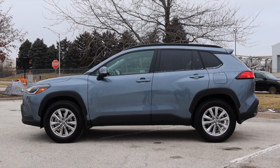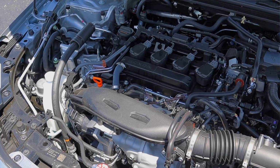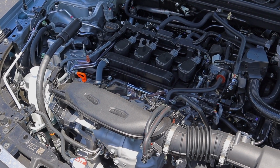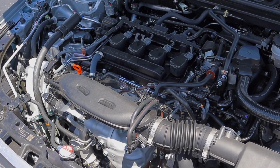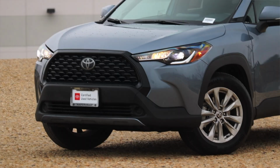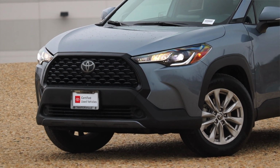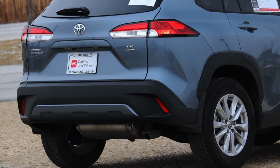durability and reliability. Honda recently has somewhat sold their soul when it comes to the 1.5-liter turbos. The Earth Dreams engines in the new Civics and CR-Vs are good. Power-wise, they're great, but they have oil issues. In the long run, I don't think many people are going to keep their 1.5-liter turbos. They're not going to go the distance. Well, this little simple 2-liter is ready to go the distance. This car is ready for a full life, no matter what you're going to throw at it.